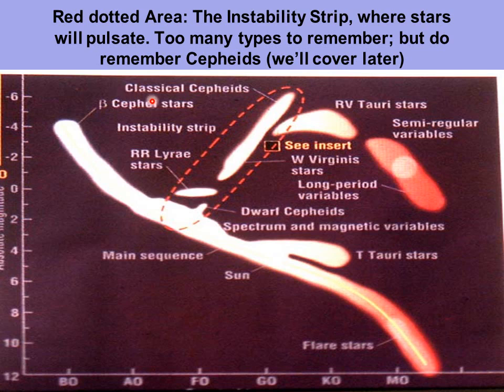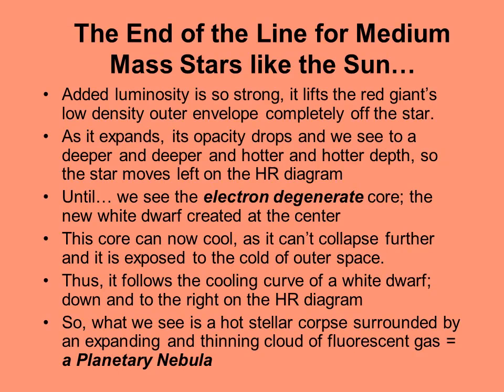The Cepheids, classical Cepheids. They're named after the prototype star Delta Cephei. These are pulsating stars that are extremely useful because their period of pulsation is tightly correlated to their luminosity. So they become great standard candles, and they're also way up here at the top of the HR diagram. They're among the brightest of all stars, and therefore you can actually literally see the individual Cepheids in nearby galaxies. They stand out from the crowd.